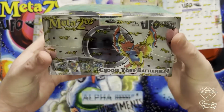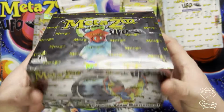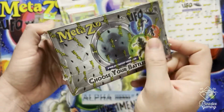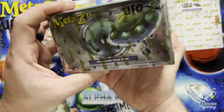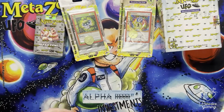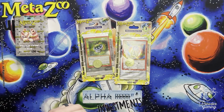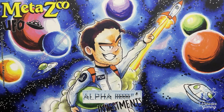Ever since they announced and MetaZoo showed what the booster box is gonna look like, I was like, oh, it looks like a UFO. It's literally, there's the windows of the UFO, there's an alien looking out. So pretty awesome. We'll do the smaller things first, and then we'll get into the booster box. Alright, let's do the release event box first.